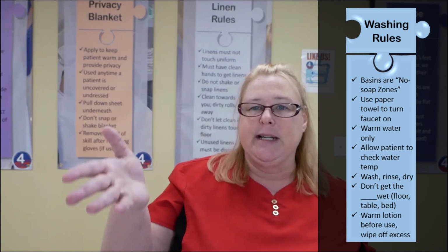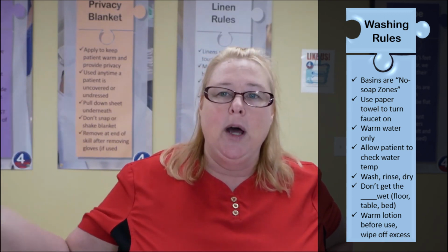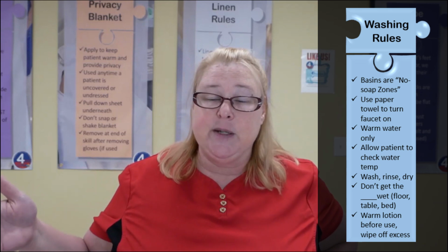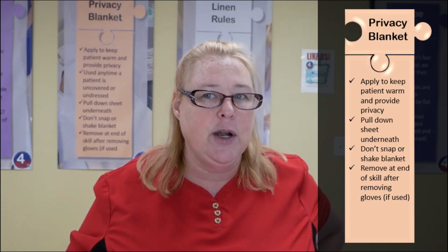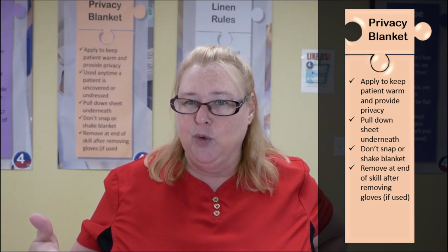So this is a washing skill. And we already know washing skills, right? We get water, we check it, we let them check it. Anything we wash, we rinse. Anything we rinse, we dry. Don't get the surface wet, so we're going to change that pad so we have a dry surface to clean on. If the patient's uncovered or undressed, we're going to use a privacy blanket. So we already know a lot of these rules.